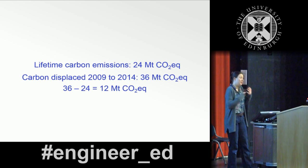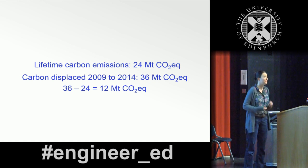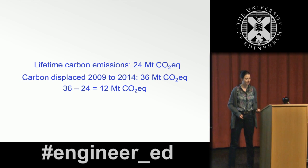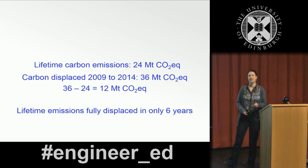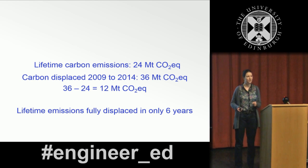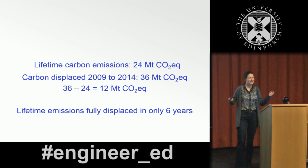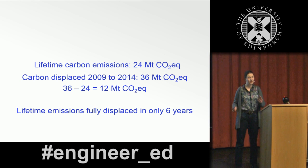Now, people who talk about carbon dioxide will say that 12 megatons of CO2 is not very much for a whole country, and it isn't. But the important point here is that the lifetime emissions were more than fully displaced in 6 years. And these wind farms that I'm talking about have a 20-year design life. So they've still got at least 14 years. Some of them might have only been completed last week. They've got at least 14 more years to operate. And over that time, they will only be saving emissions.